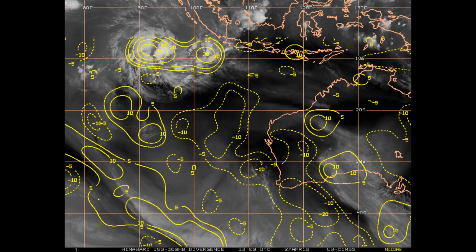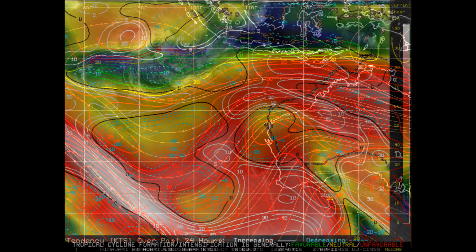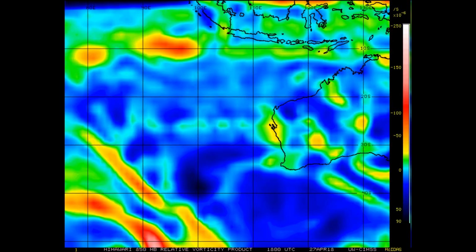The current upper level divergence is very healthy, around 40 knots. Wind shear, and the 24-hour shear tendency. Tropical systems love the area in blue and green, which represents low wind shear. The 850 millibar vorticity, this one is extracted from the SIMS website, and they update every 3 hours.